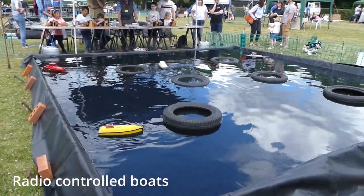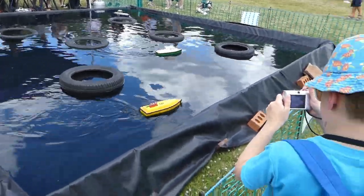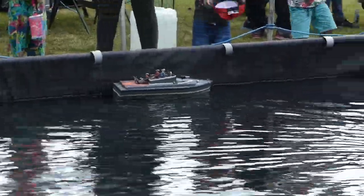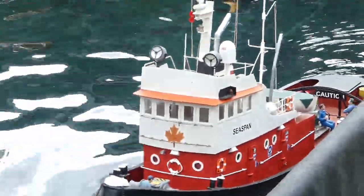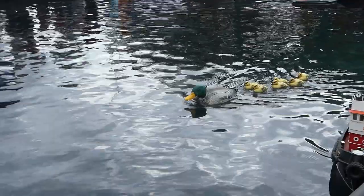Radio control boats. This one apparently squirts water out. There it is. Look at that. It sprays water. So funny. And this one, if I can get it in shot, there we go. Some kind of vessel. But look, that's not something you see every day.